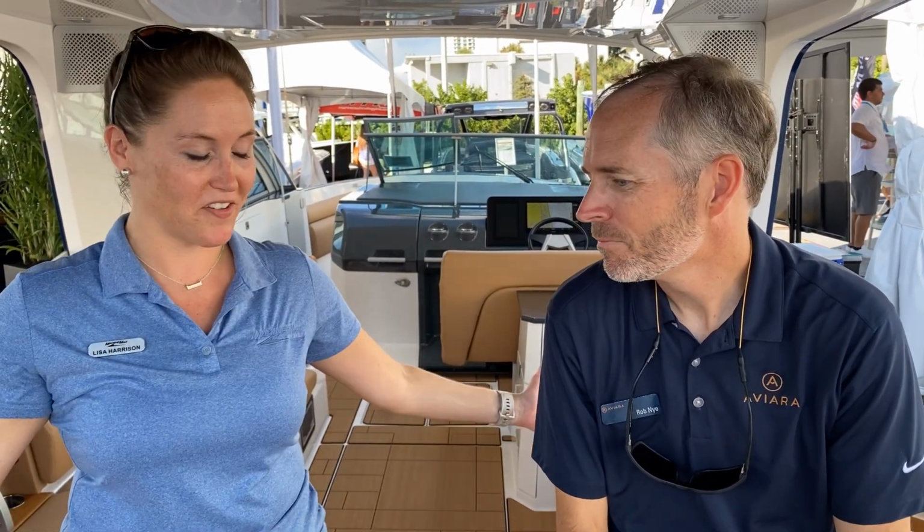All right, hello. We are coming to you from the 2019 Fort Lauderdale International Boat Show, and I am in the Aviara display, and I'm here with Rob Nye. Tell us, introduce yourself and tell them about this amazing vessel we're sitting on right now.